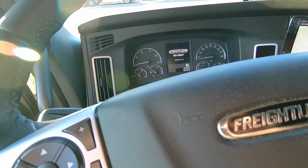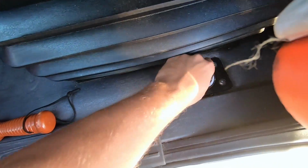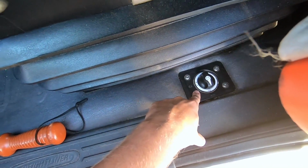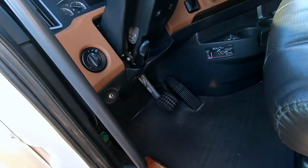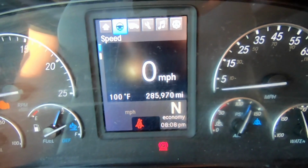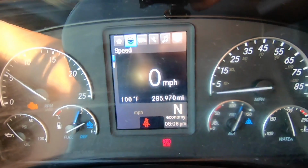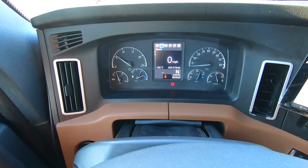I'm gonna show you guys another trick. And then you go to the cabin light. There's my breaker switch, and then you just turn the breaker off, wait about 10-15 seconds, turn it back on, and then try to start it and see if the light goes away. There you go, the trick worked.